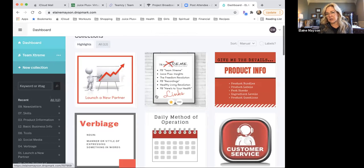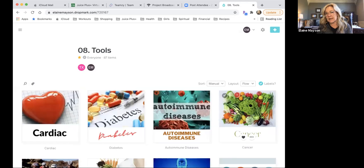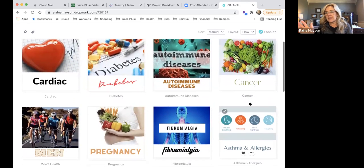Okay, the next cube is our tools section, and this is where I need y'all's help. I don't know if Debbie Belcher's on here today, but she's been good. Debbie, okay, good. I can only see about 4 people. Debbie's been saying, hey, what about this? She just sent me one earlier today that said, what about having a section on osteoporosis? And I was like, excellent.